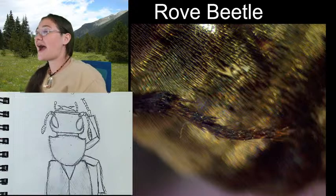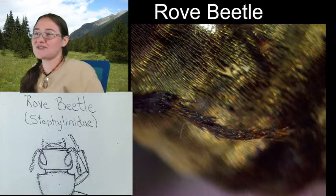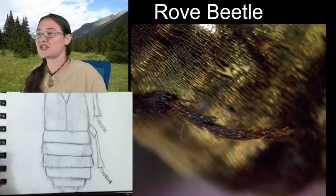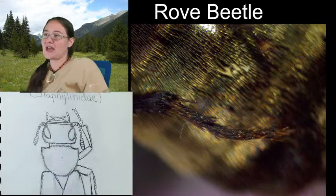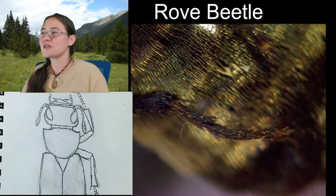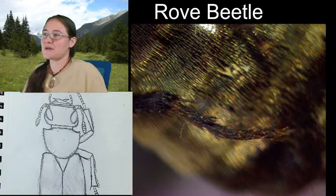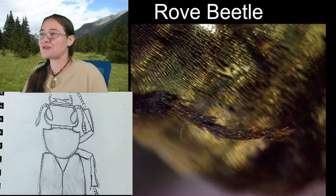Alright, so I hope that everyone has a wonderful rest of your day. I hope you enjoyed sketching this rove beetle with me and checking out all of these wonderful characteristics and all of those really long golden hairs. I didn't really mention those on the abdomen. We didn't really zoom in on them, but look how beautiful they are.